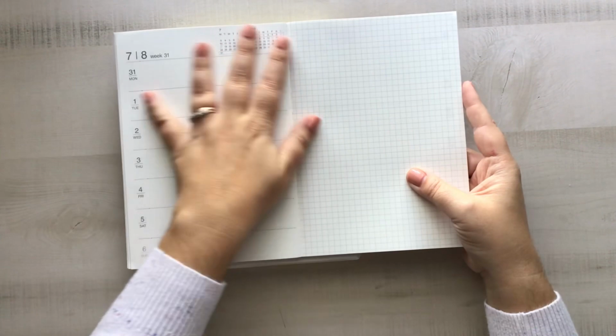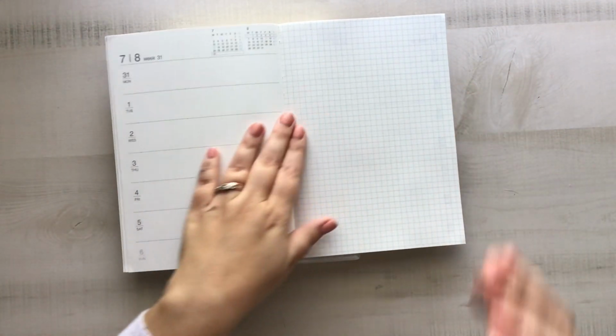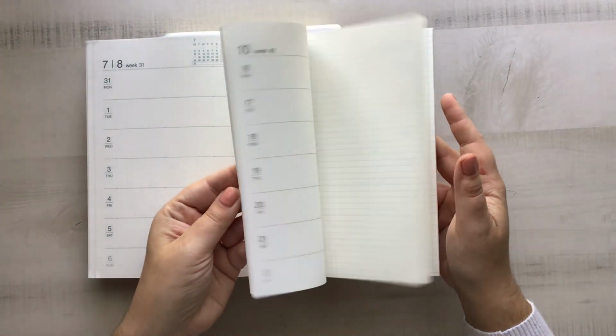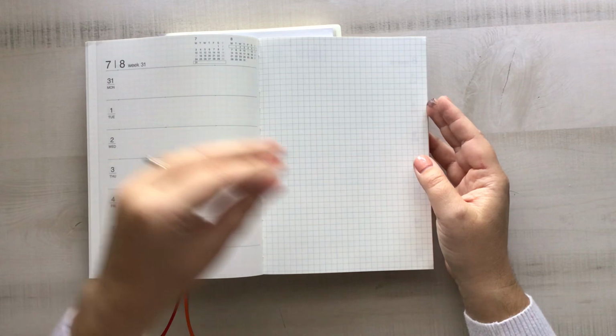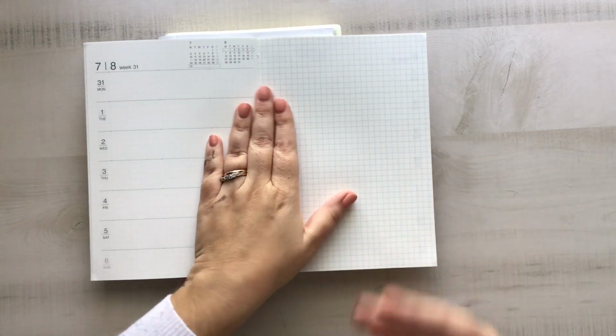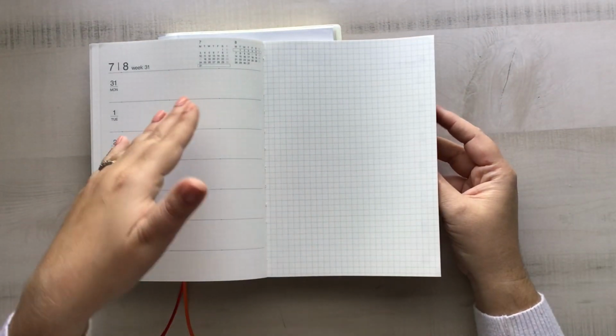I just love having my week on one side where I can write down all the things that happened and then be able to use this side for creativity, being able to put down business cards or stickers or postage stamps or anything that I come into contact with during that week. It's a beautiful physical representation of how my week looked in terms of ephemera.